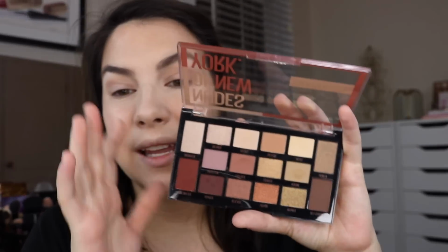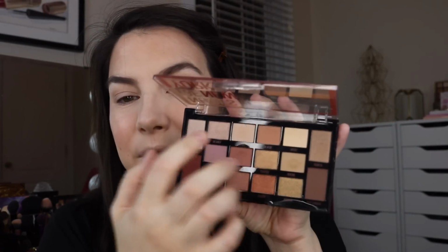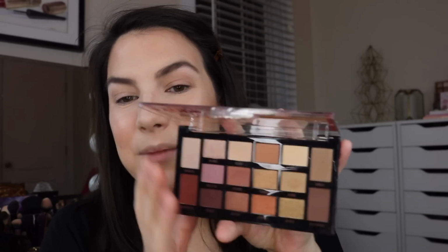So this Maybelline one, I feel like anybody could dip into this and just be like, wow, these textures are really super nice. And I've talked about before their little city mini palettes, liking those and how the matte ones are so good. And this almost seems like a combination of different matte themed city mini palettes sort of fused into one very conveniently sized palette, I will say.